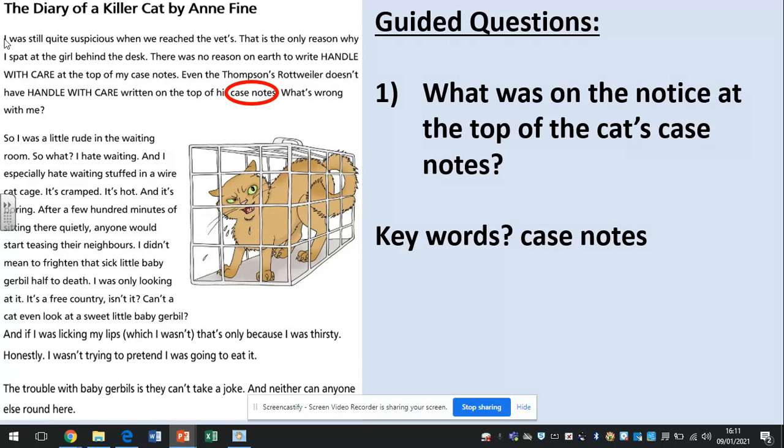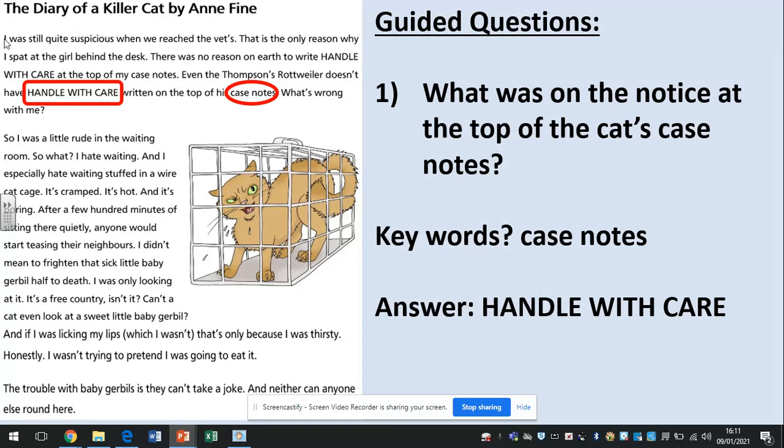Okay, the first thing you need to do to answer this question is figure out what the key words are that you're going to search for in the text. And in this case, it's case notes. So you'll find that I have circled case notes in red, then I read the sentence. Even the Thompson's Rottweiler doesn't have "handle with care" written on top of his case notes. So the answer that we're looking for is "handle with care."